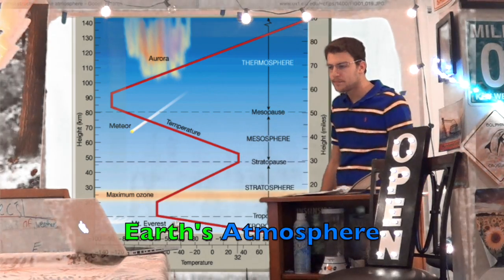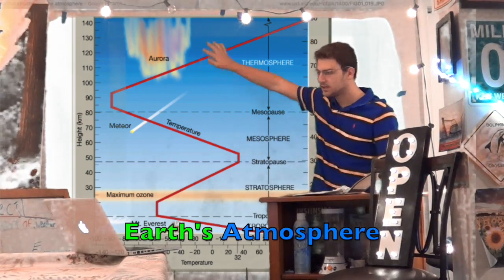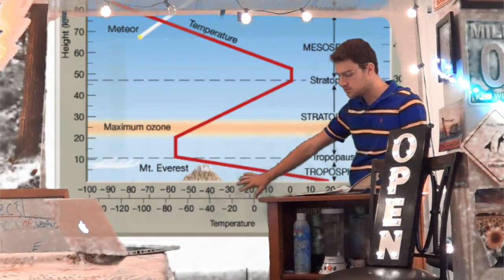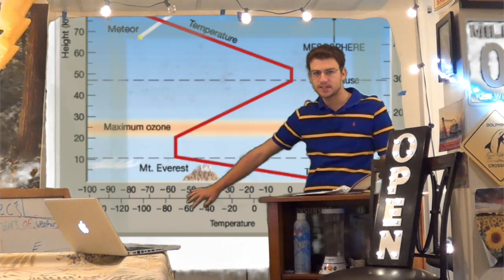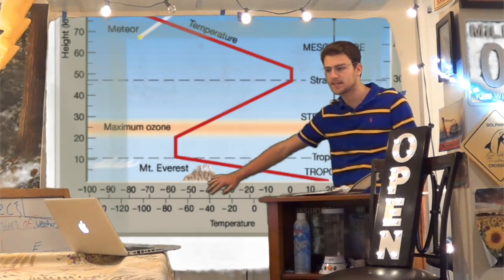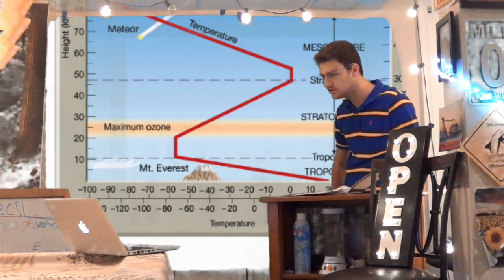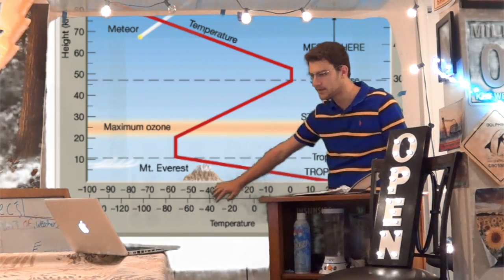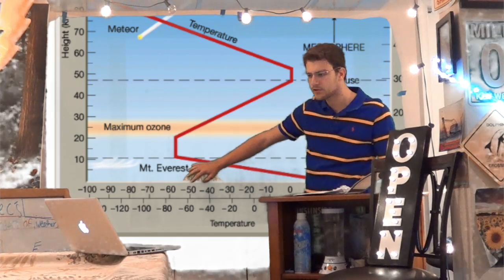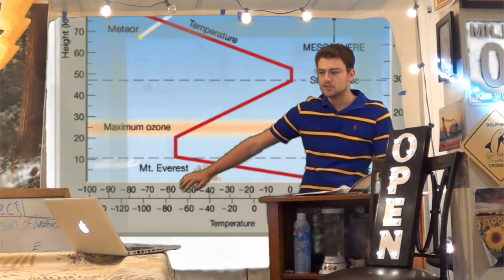Okay, we're going to tell you about the Earth's atmospheric levels. You can see right here is the troposphere. This is where we live, and this is where the weather takes place. It goes up to 6 miles high. You can see there's Mount Everest. It starts off at about 80 to 90 degrees at the surface, but as you go up in elevation to the top of Mount Everest, it goes down to negative 80 degrees.